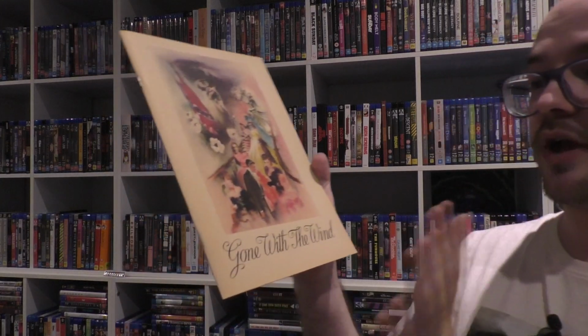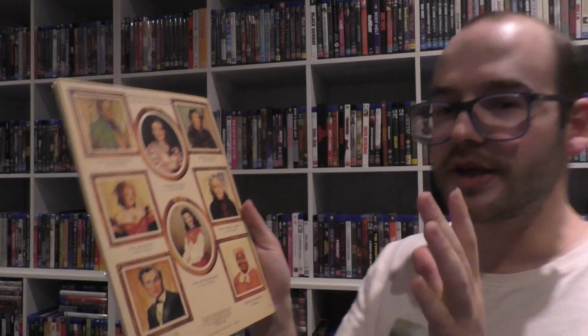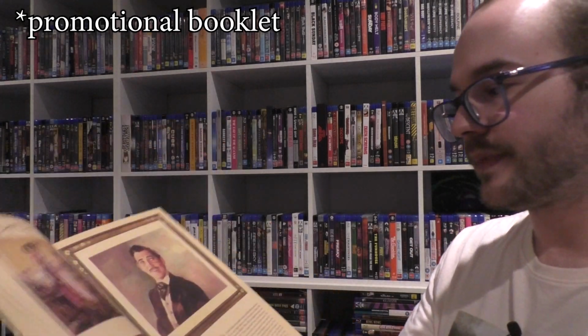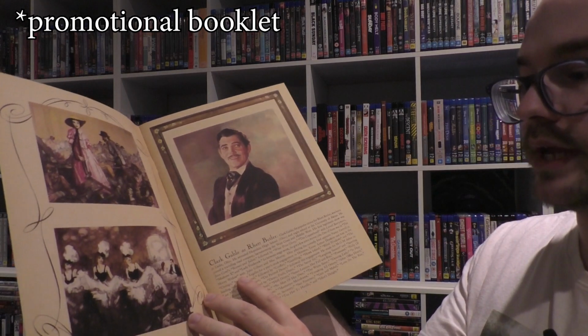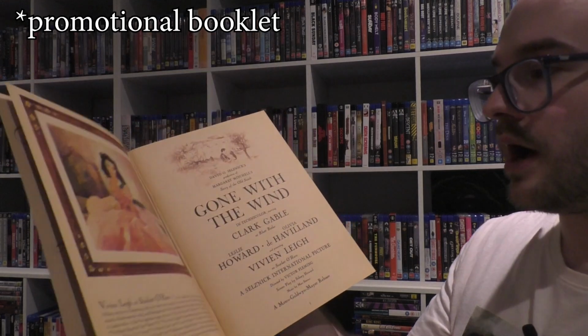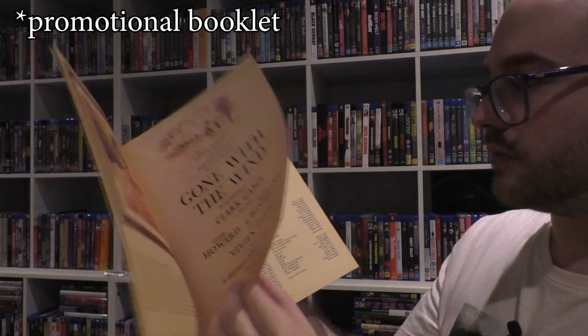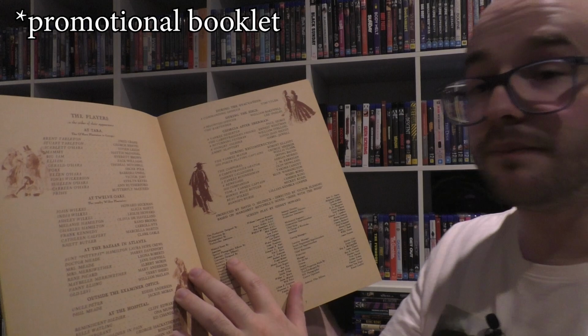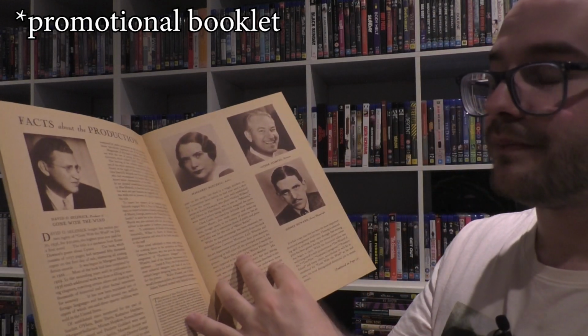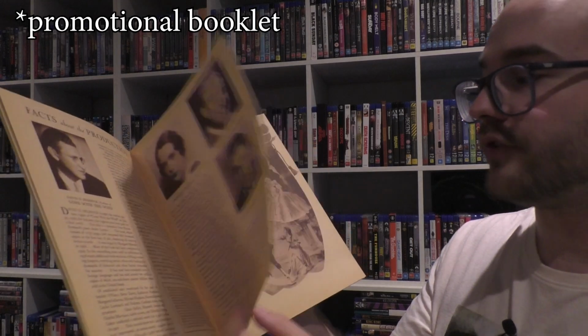And last but not least, you have the Gone with the Wind book, which is again nicely produced. This seems like a daybill, the kind of thing you'd get when you see the film. You get this daybill, tells you who the characters are, has all these portraits of them. I definitely say this is a daybill. You get artwork, production concept art, talking about the cast, talking about the movie, then you get all the players. Oh, look at that. They're playing a game of who's in the movie, facts about the production.